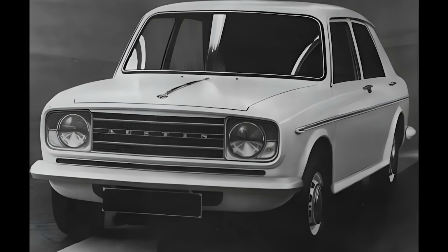Austin ADO 22. The BMC 1100 and 1300 or ADO 16 models were an incredible success, selling 2.1 million units during its production run. BMC and Austin were clearly onto something.